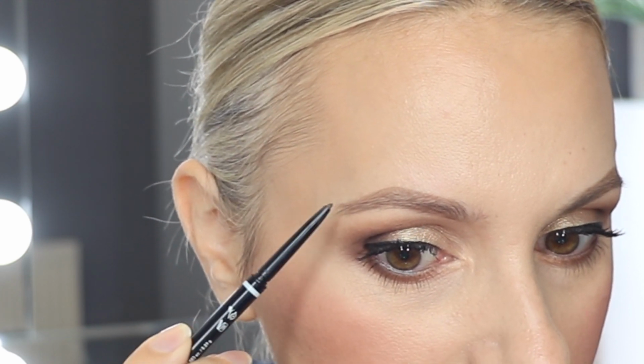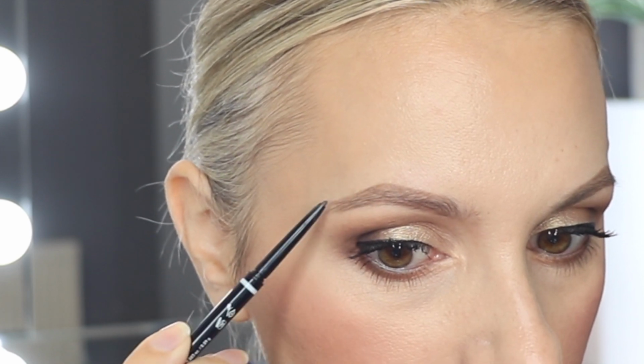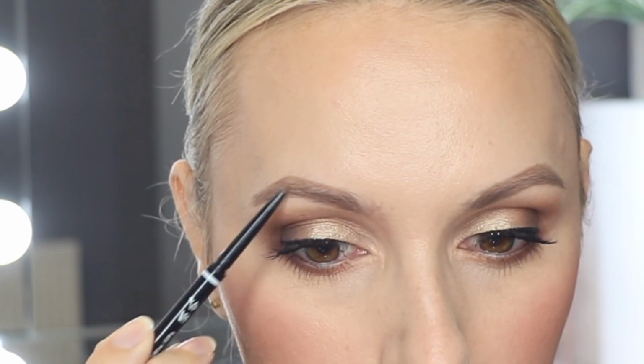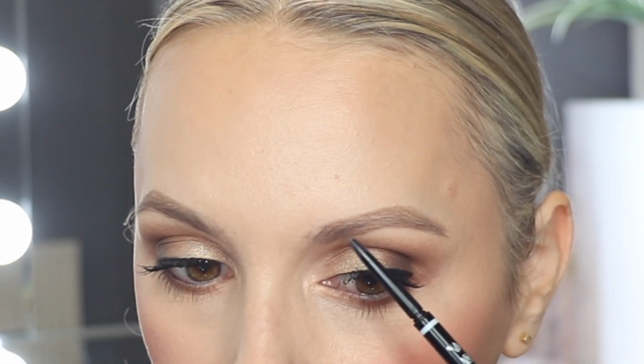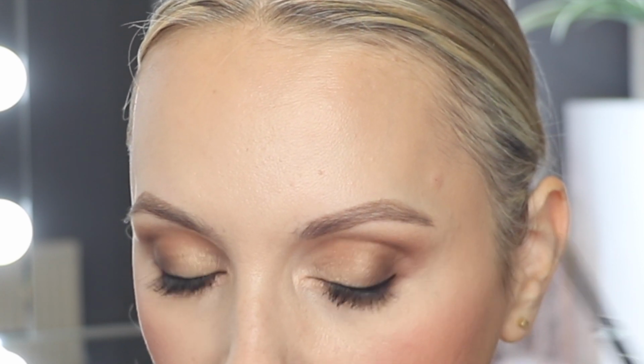A lot of people like to do this with powder or with more of a pomade. You can do that if you want to. Okay, so the trick is not to get too much product on there because you want it to look as natural as possible. I like my brows to look like brows. I don't like them to look like they've been painted on.